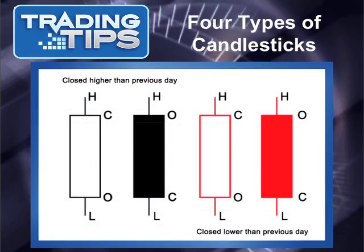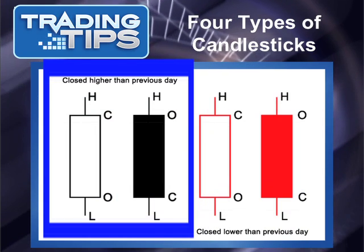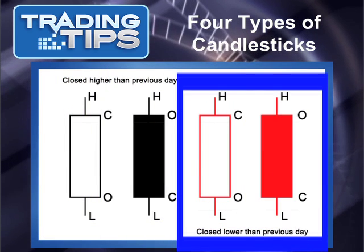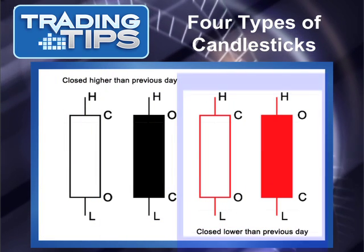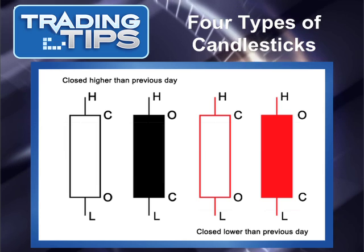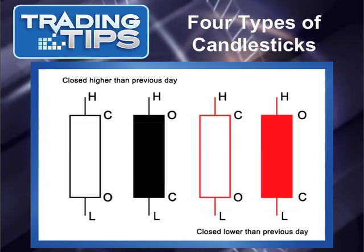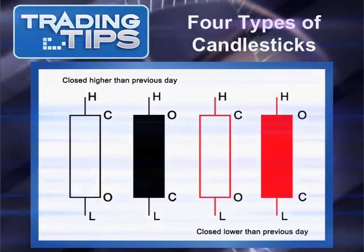This image shows the four basic types of candlesticks. If a candlestick is black, it means the stock closed higher than the previous day. If the candlestick is red, it means the stock closed lower than the previous day. An open, meaning not filled in candlestick, means the stock closed higher than it opened. A filled in candlestick means the opposite, that it closed lower than it opened, or it opened higher than it closed.